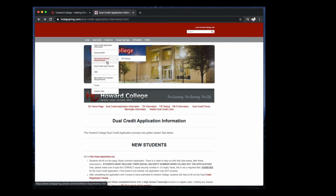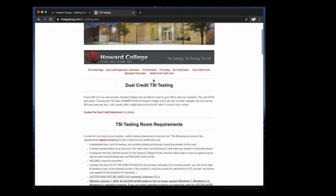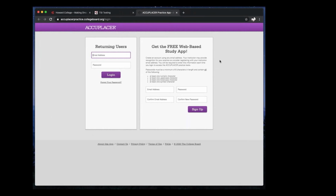If you're going to be taking the TSI, I highly recommend you go to this page and read these things. There is a study app right here where it says TSI web-based free study app. This is put out by the people who give the TSI. This is the one you want to do. It looks like this.